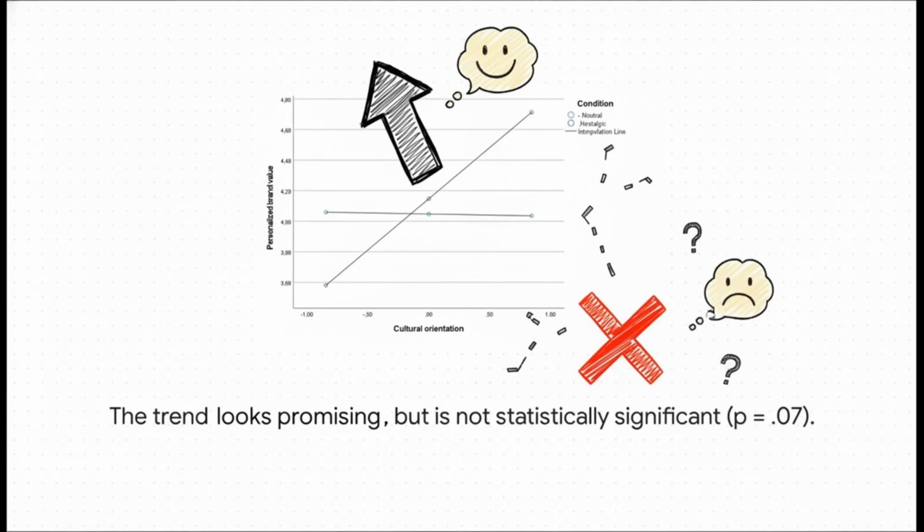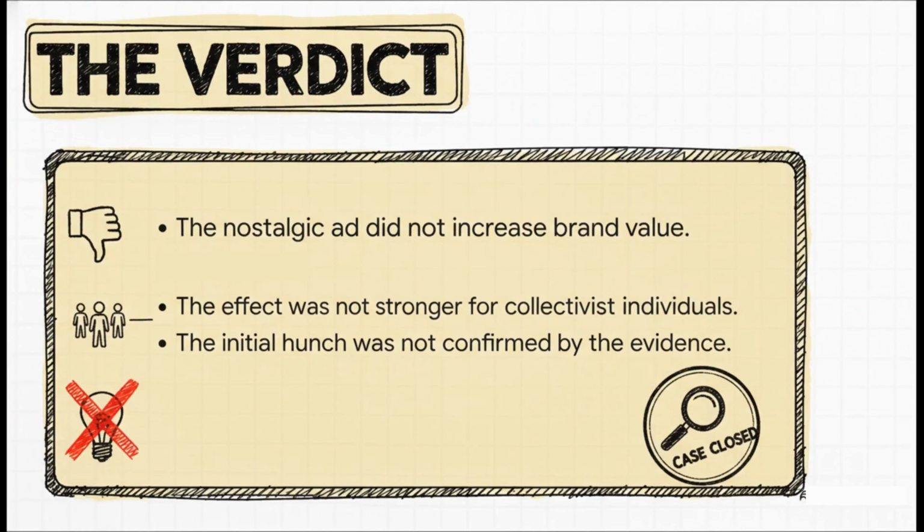Despite what our eyes are telling us on that graph, the formal statistical test for this came back with a p-value of 0.071. It is so close, but it's still not below that critical 0.05 threshold. So we can't confidently say that culture made a difference. Hypothesis 2 was also not supported. So let's just lay out the final verdict from the evidence. The nostalgic ad didn't really make people feel more connected to the brand, and that effect was not significantly stronger for people with a collectivist worldview. In the court of data, that initial, really logical hunch was not supported.